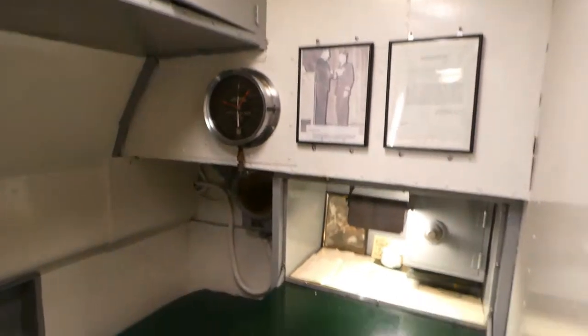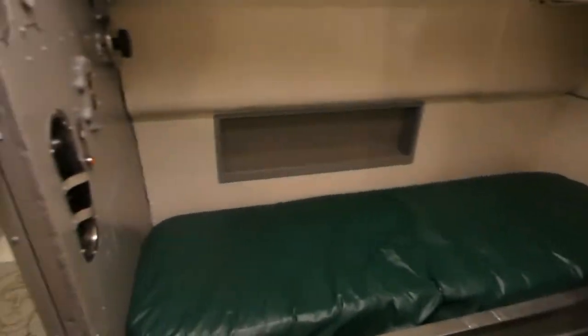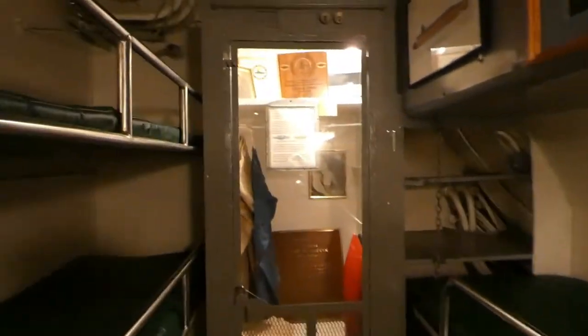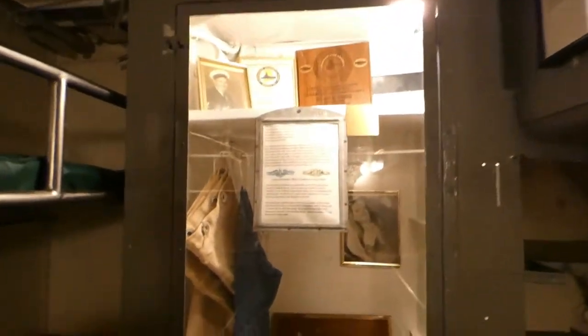Okay. Yeah, this is where they sleep. Wow. Yeah, I see the beds. Hey, another one. And this is baby. Mommy.